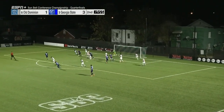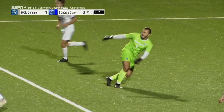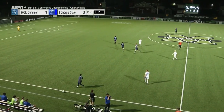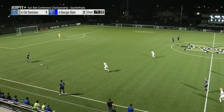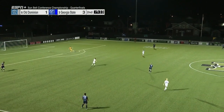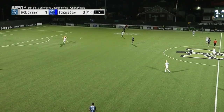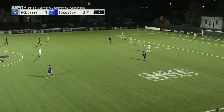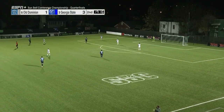Mandeer boots it, and it's headed right into the gloves of Gunther Rankenberg. Another free header for the Monarchs on a set piece. That time Rankenberg was ready for it. Another long ball lobbed over the top. This time for Jenkins on that far alley. Again, Jenkins can't get to it.